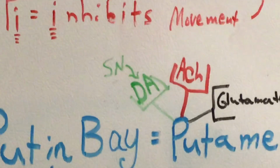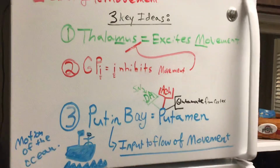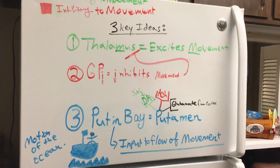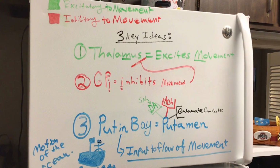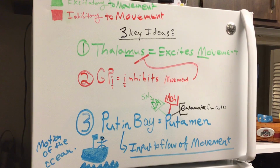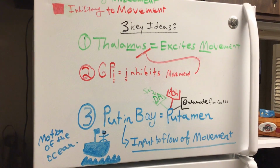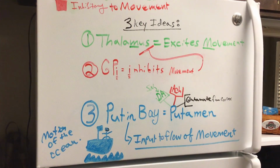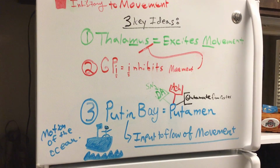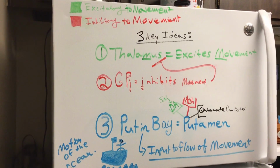Okay, let's start with dopamine. Well, look, it is labeled in green. So what does that mean? Dopamine is the fuel that we need for our boat and Putting in Bay. Without dopamine, there is no movement, there is no fuel. It is like, if you're driving a car, you'd be like, duh, we need fuel. D-A, duh, duh. Gotta have fuel to get your boat going. Dopamine always helps us get to movement, whether it's the direct or indirect pathway. Start there. Dopamine gets movement.